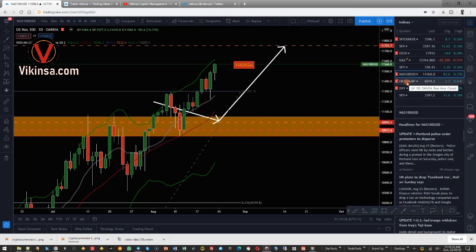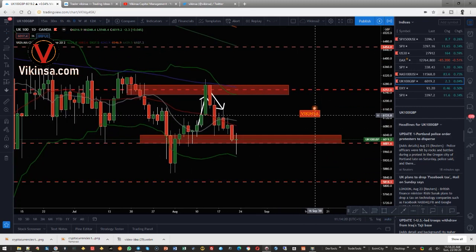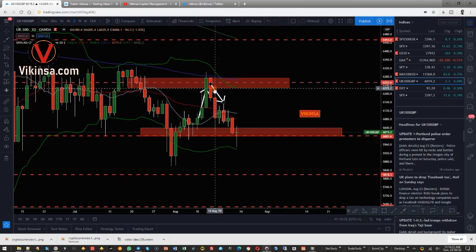Okay, let's look at UK 100, FTSE 100. On FTSE 100, we expected the market to come down from this zone, and that's what the market has been doing. Now it has come back to our zone, the previous zone that we identified, then the level of 6,000, and being a psychological number as well, this has started to act as support.